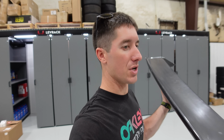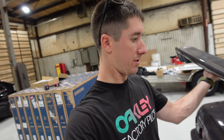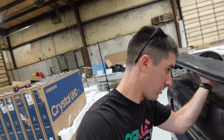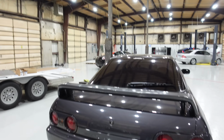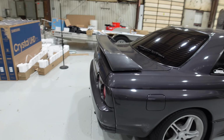So today is one of those all over the place days where I have to go get a lot of stuff done. And one of the things I had to get done was go pick up this OEM spoiler for the R32. And we're just gonna nicely set that where it belongs. And boom, the car looks correct. Look at that. It's already gunmetal gray.